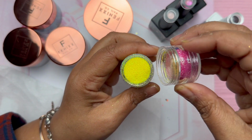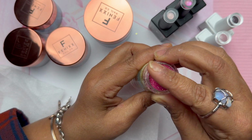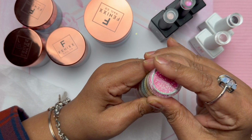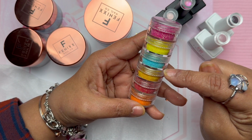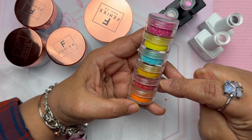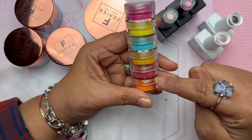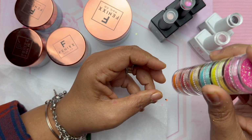So, of fine glitters for like sugaring and stuff like that, which is really cool. Let me close this without having an accident. So we got a hot pink, yellow, turquoise, like a mustardy orange, a red, and then an orange. So I thought that was really cool.